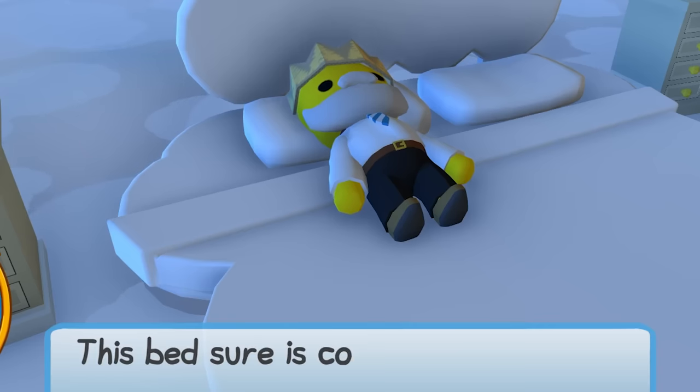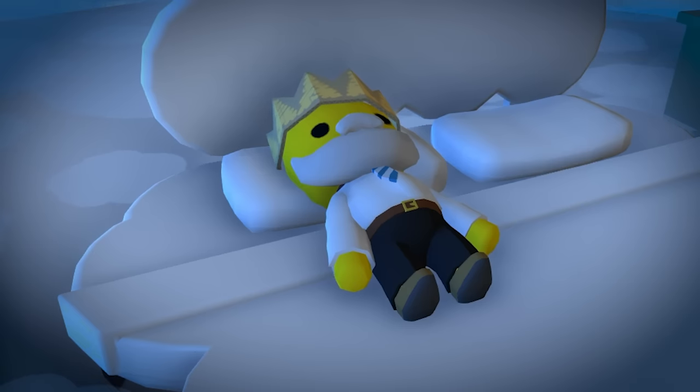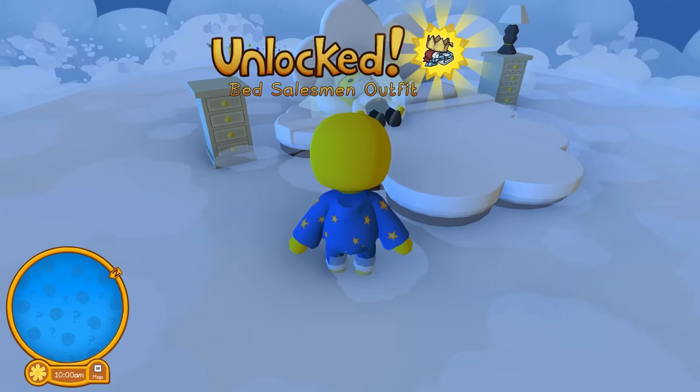Hello, this bed sure is comfy. It's like sleeping on a cloud because, you know, we're in a dream. It's cloudy. Unlocked bed salesman outfit.